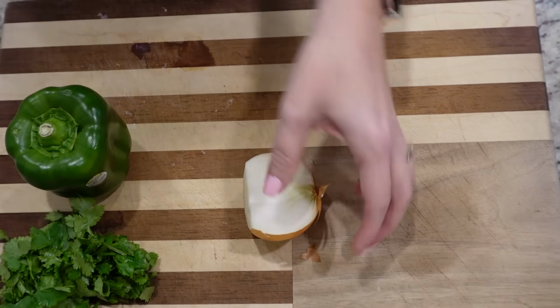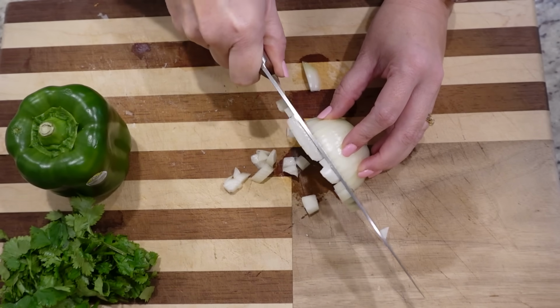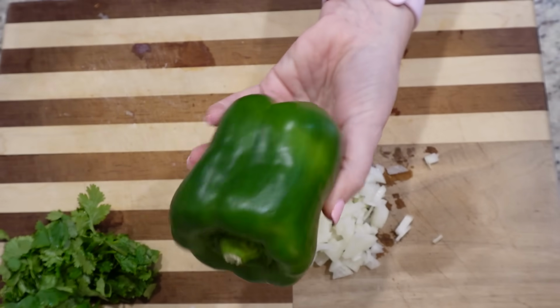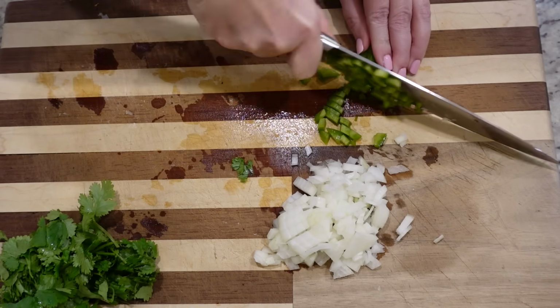We need about half of this onion. I'm going to pretty finely dice this bad boy. That rooster is really upset about something. I don't know what. We only need about a quarter of this bell pepper. I'm gonna use the rest of this here in just a minute when we make something else, but we need a quarter of it now.